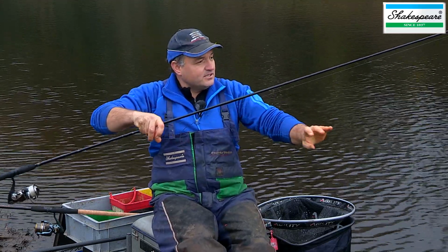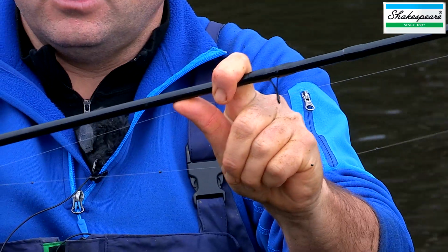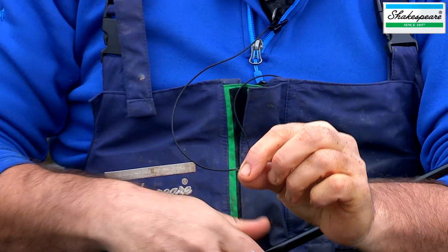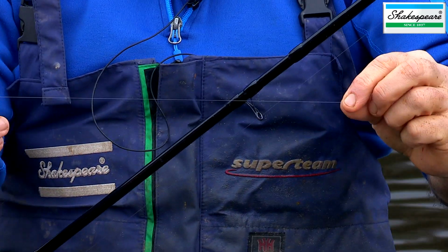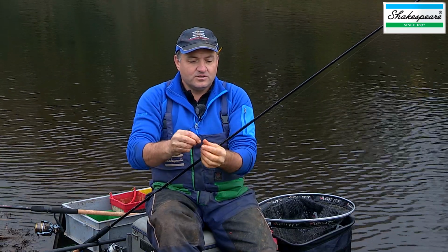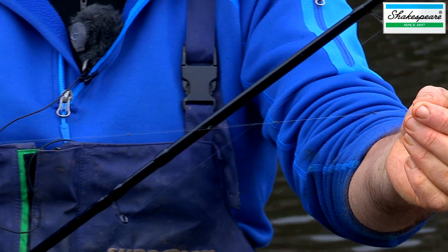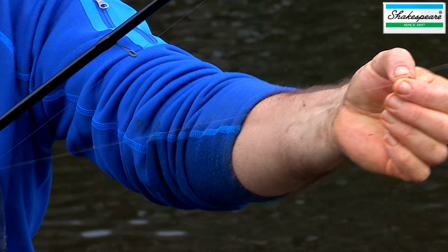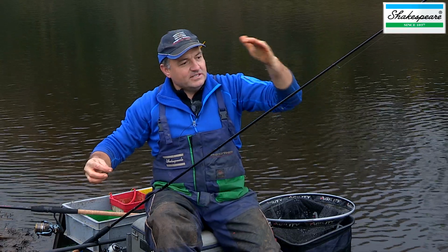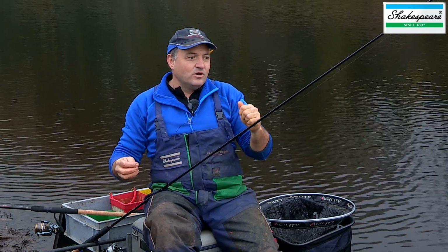So this is my lighter strung out rig, and this is, I suppose, the classic kind of shirt button style rig. So again, I've got maybe not a foot, but I suppose it is getting on for a foot hook length, and then I've got the shot spaced very close together and almost equidistant apart all the way up to the float. So that gives me that lovely slow fall of the bait through the water, and it's a rig that I can work really well.